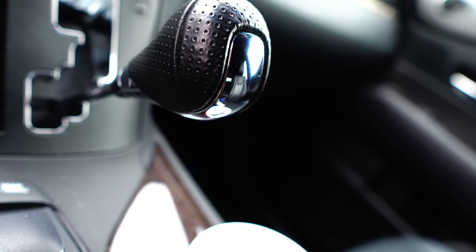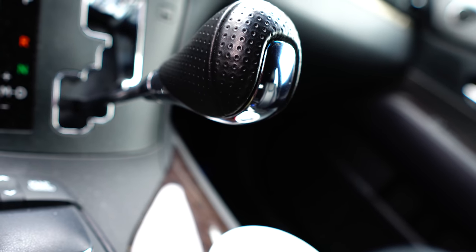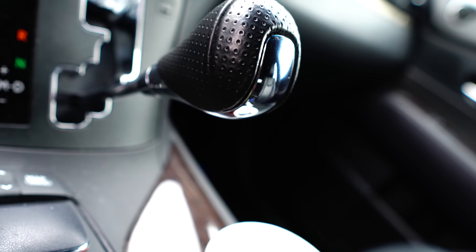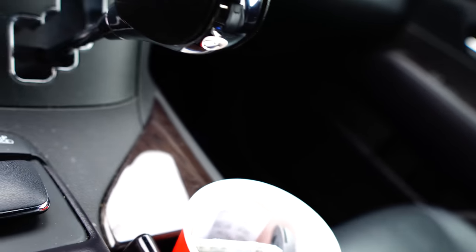Where would you say? Probably in the parking lot area. I wouldn't get beyond the barriers. The yellow barriers, kind of stay behind the yellow barriers. All right. Okay. All right. Thank you. Yep. All right. Have a good one.